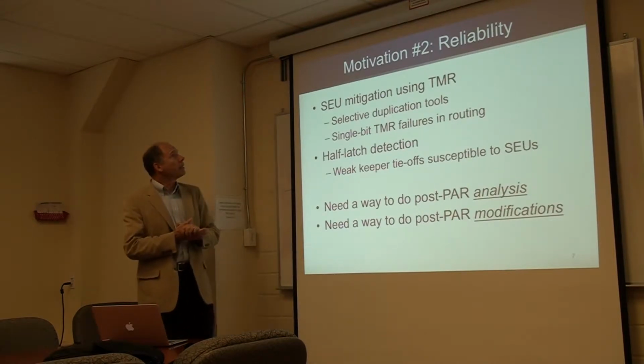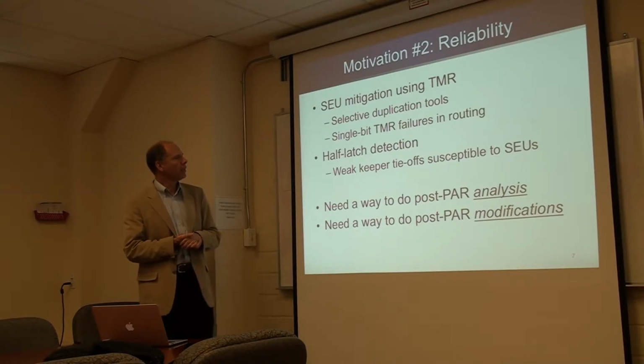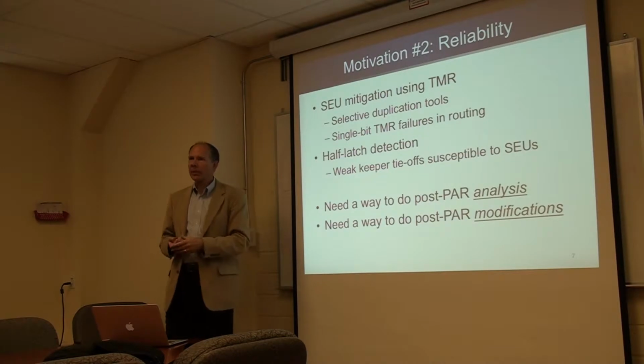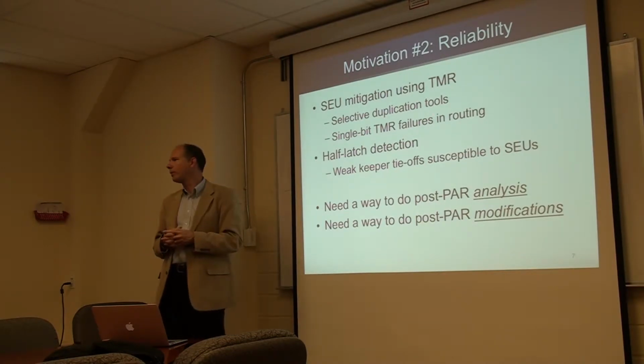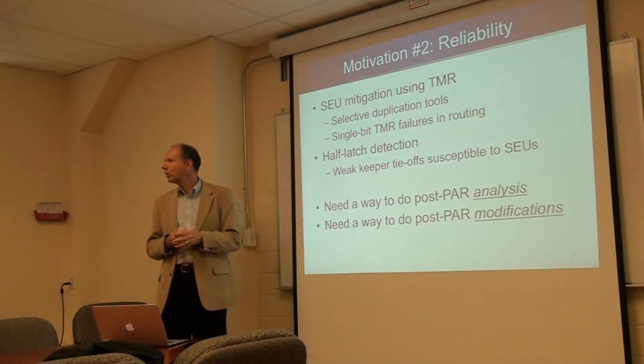The other one is that for those of you who know Mike Wirthlin, he does a lot of work in reliability, and there are a couple of places where he's actually used RapidSmith. We put it together so he could use it for that as well. Probably the more famous example is in space applications, where they're worried about ionizing particles coming through and changing configuration bits. That's one thing. But it turns out that it's much worse if it hits a half latch. A half latch is a constant in the Xilinx device.